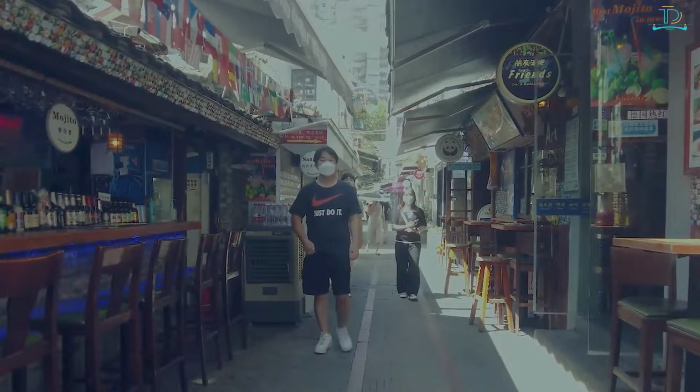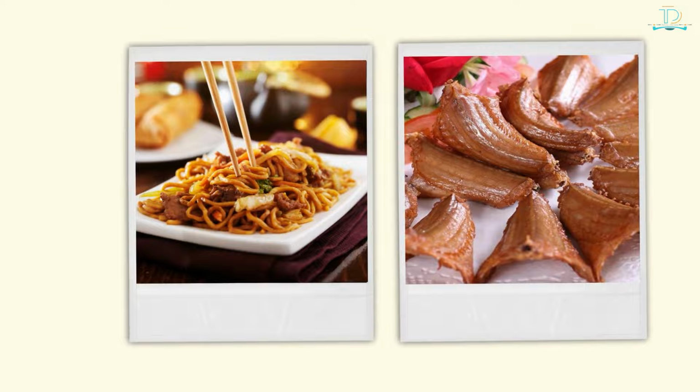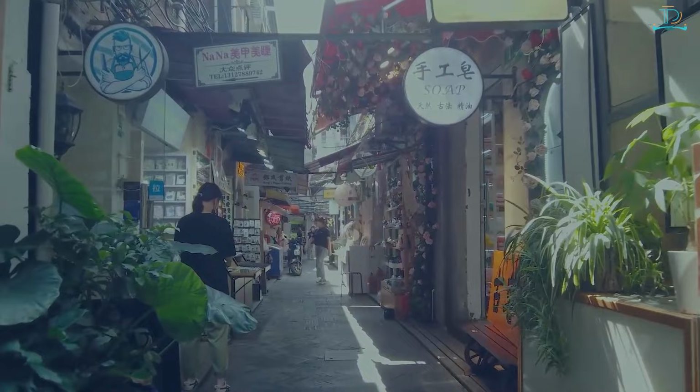And let's not forget about the food and drink. It's a gastronomic adventure waiting to happen. Whether you're in the mood for traditional Chinese snacks or international cuisine, there's something for every palate. So, if you're looking for a break from the mainstream tourist spots, Tianjifang is a must-visit destination that will leave you feeling inspired, full, and fashionable.